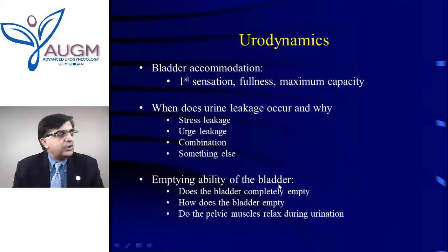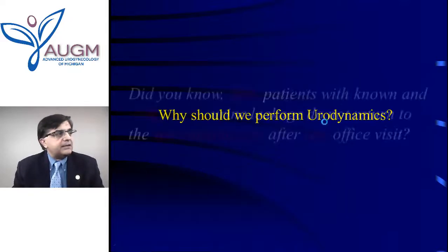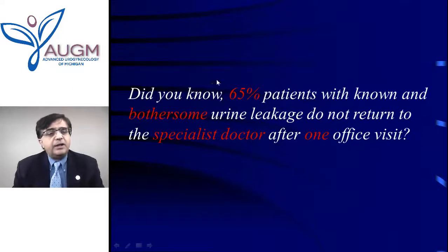Finally, we look at how well she empties her bladder. Is the bladder contracting? Is she pushing? Is she straining? Are the muscles relaxing? And what is the mechanism of urination? So why should we do this urodynamic testing? Now, this is the very reason.